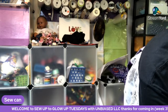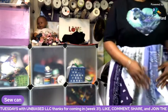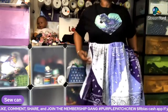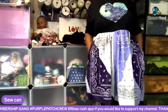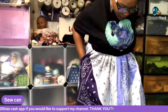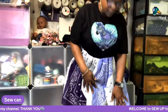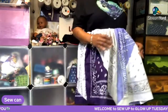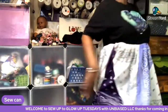Okay, I gotta try to thank y'all so much and thank y'all for rocking with me. I gotta try to get an angle. Well, okay, maybe y'all can see the angle. I'm looking for my pockets because they're the same color. Y'all, these pockets. Okay, so it kind of looks like the front needs to be trimmed, I would say. I'm not sure. But it's cute, y'all, and it's comfortable.